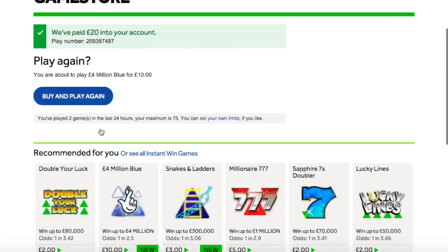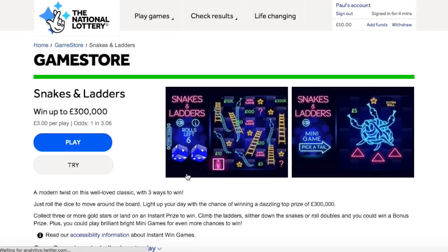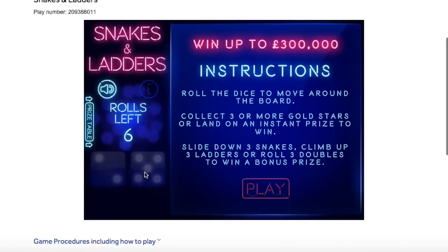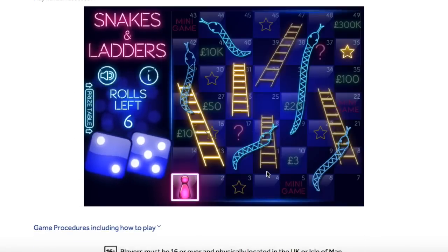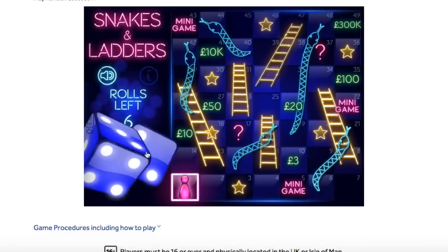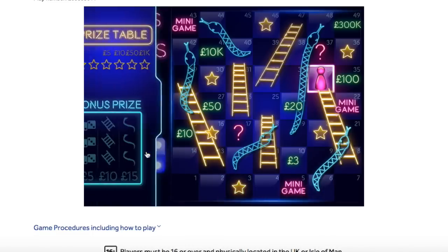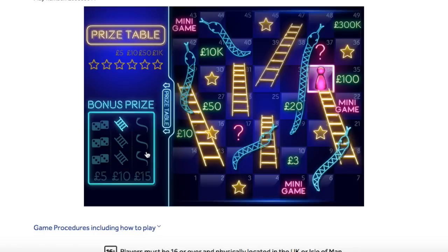Okay, so we're back up to £50, and we're going to have a go on this Snakes and Ladders one. It's a new £3 one. I have had a go on this, actually, and I quite liked it. The only thing I don't like about it is the way that the left-hand side pops out.